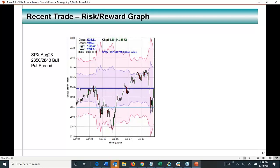And this blue line represents the closing value of the SPX when I actually created this trade. This was on August 8th, just a couple days ago, and the SPX closed at 29.38. So this is the left side of the risk-reward graph. This is standard deviations, 1 standard deviation and 2 standard deviations, colored purple and kind of pink, but I'm not going to get into that for this presentation.